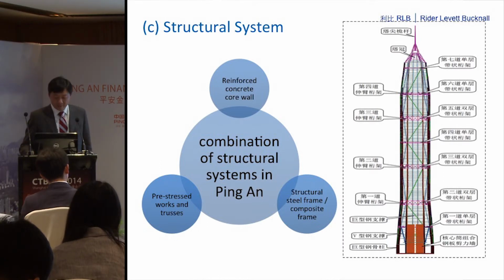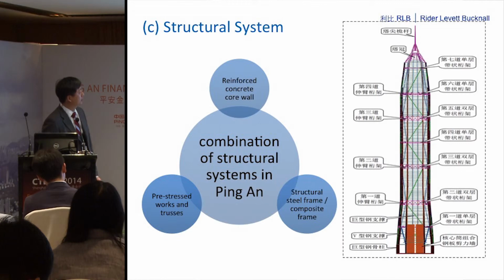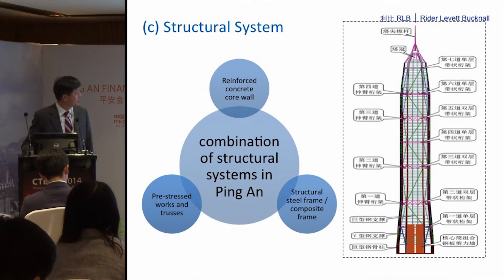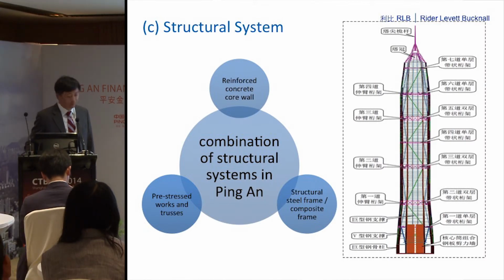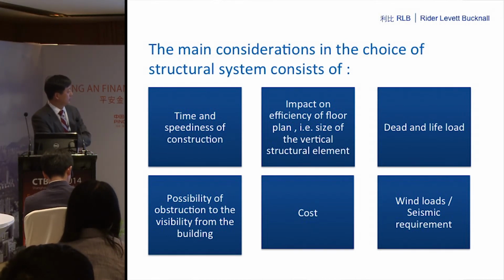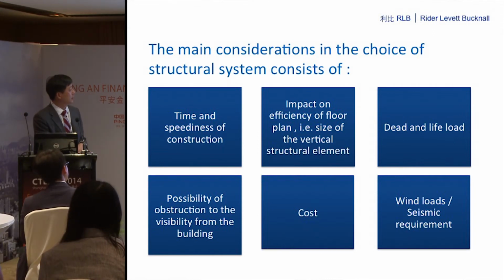Okay. For the structural system, it's a combined composite steel reinforcement and in situ reinforced concrete core. What I want to say here is that, as I said, time is one of the considerations that the client has to consider, and the possibility of obstruction to the visibility from the building is also another factor that the employer has to consider when he determines which structural system to use.